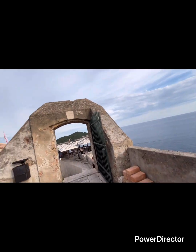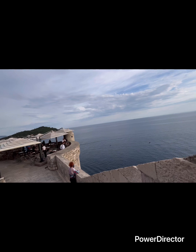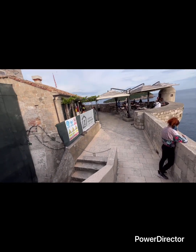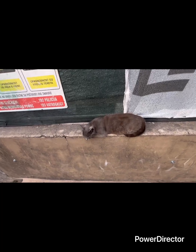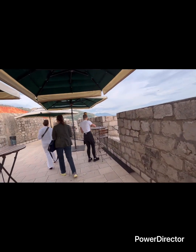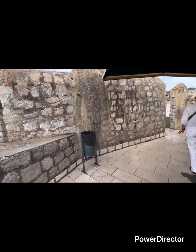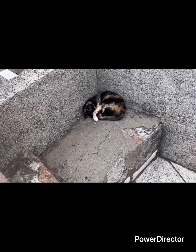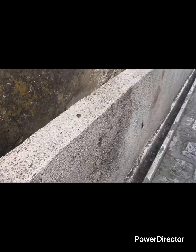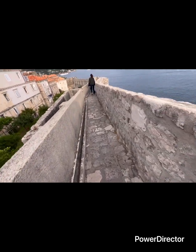Doing some brickwork here. And the bars. There's a cat here, look. Every corner you turn, there's a cat. There's one back there and there's one there. Oh no, this is the slippery bit. Yeah, you've got to be very careful on this. Because it's just a slope.